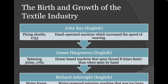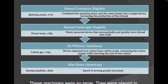And then as you continue on in the textile industry, we see in 1769 the water frame being invented by Englishman Richard Arkwright. This is a water-powered spinning machine that was too large for use in a home, and this leads to the creation of textile factories. Now, as we continue on, you'll notice that the time periods get shorter and shorter. And so you see the spinning mule happening in 1799 by Samuel Crompton. And that combines the spinning jenny and the water frame together into a single device, which increases the production of finer thread. And then around the same time, Edward Cartwright, an Englishman, creates the power loom in 1785.